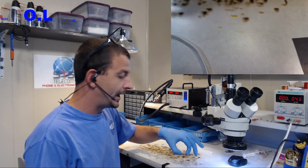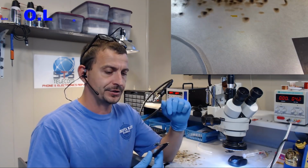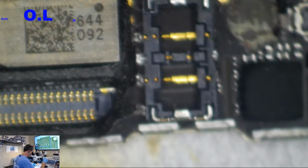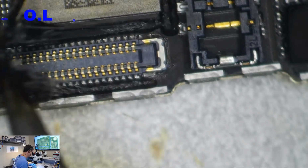Although we had 1.8 volts at the 1.8 volt pin on the connector, we still didn't get an image on the screen. And I'm thinking what happened on this one. I haven't tested it yet, so I might just be totally full of it. I'm probably full of it anyway. How many times have I done that? Forgot to peel our sticker off.